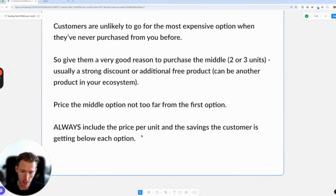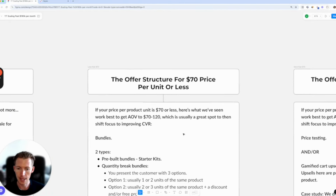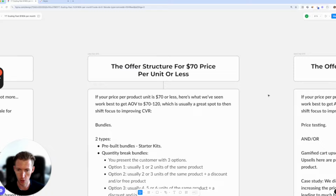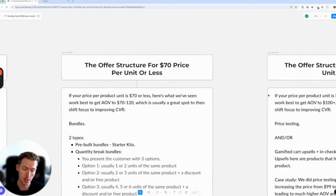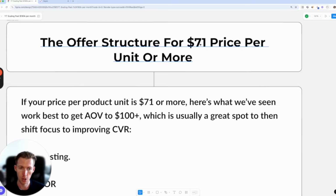And always include the price per unit and the savings the customer is getting below each option, as we saw. All right. So that is offer structures for a $70 price point per unit or less. Now let's talk about the offer structure for $71 price per unit or more.